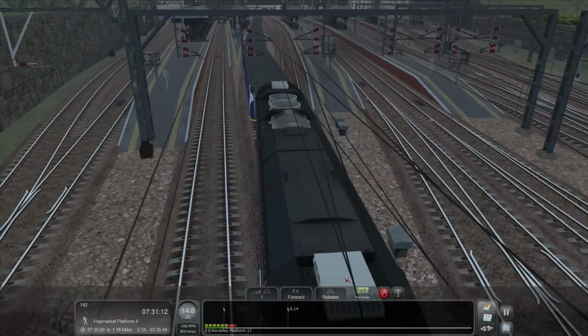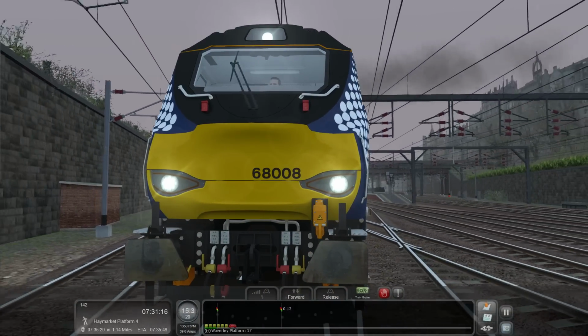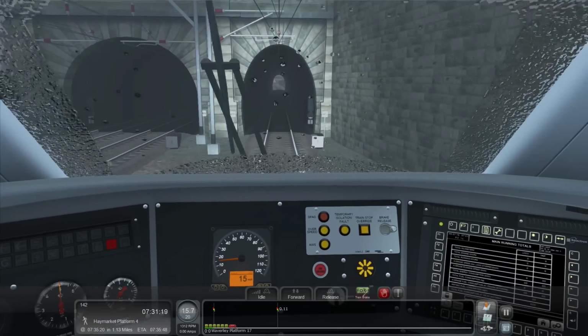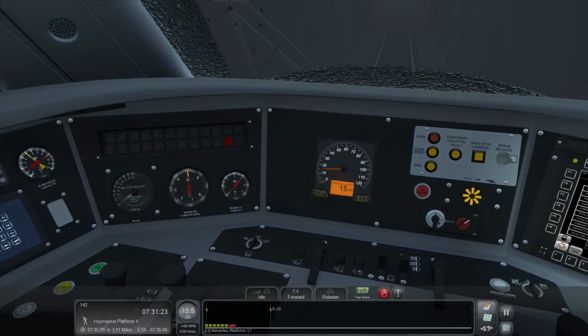If I just get back to the front here. There we go. Look at that. Nice horn. Right. Okay. Let's keep the power nice and low, because there is a red up here.